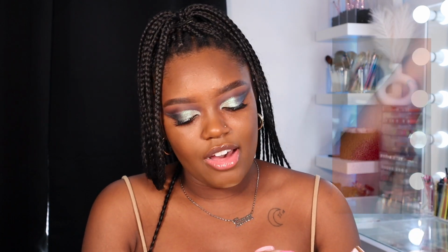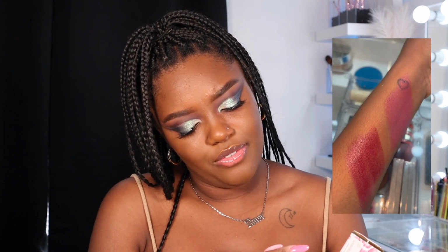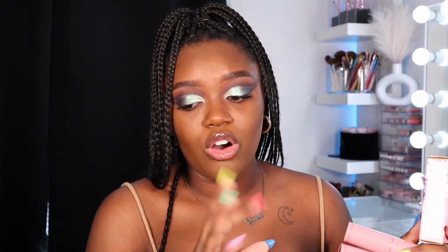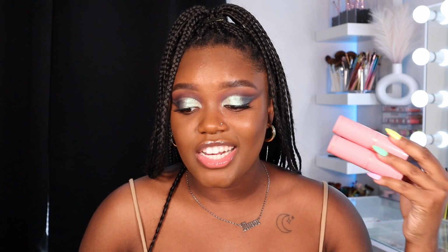The shades that I have are Floral Teak and Forbidden Fleur. So it has a soft, buildable color. It's a dewy, luminous finish. Lightweight, non-sticky feel, flatters all skin tones, multifunctional color booster for cheeks and lips. It's infused with squalene, passion fruit extract, and shea butter. It is free of silicone, parabens, sulfates, mineral oils. It is vegan. Okay, so I have two shades, so this definitely works out perfectly.